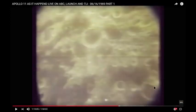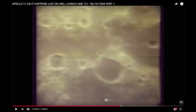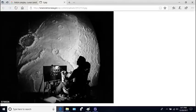They sit over that crater for a while. Now watch this crater right here. Okay, it's going to move into the center of the field of view, and watch what happens after that. There it is in the center of the field of view. It stays in the center of the field of view for a minute and a half. It doesn't move at all. In other words, the Apollo 11 spacecraft is not moving until finally they leave.